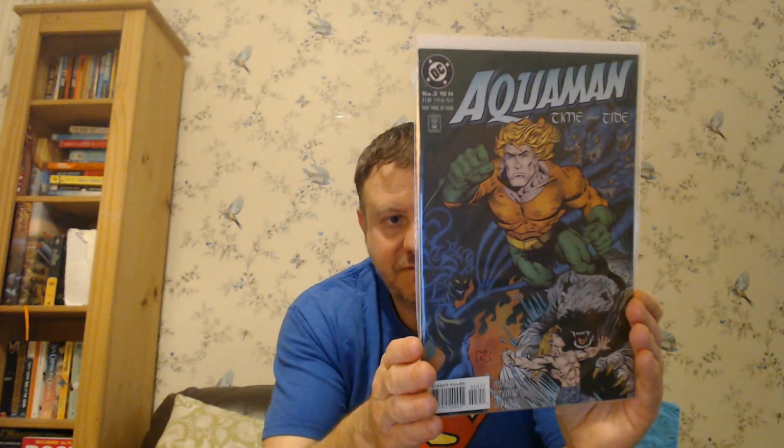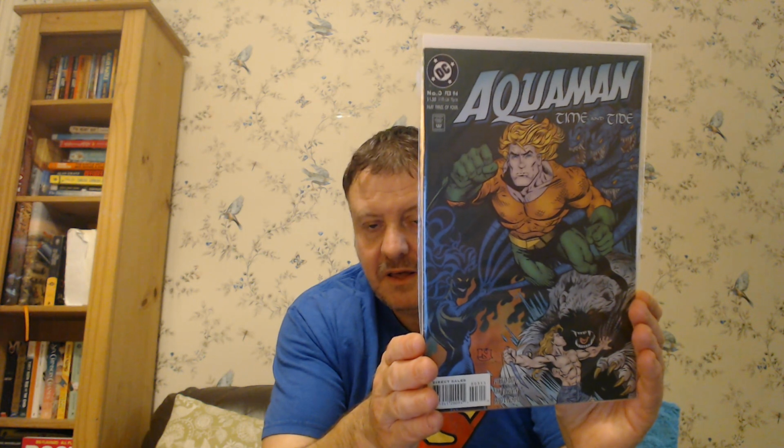And the final book I'm going to show you guys is a book from 1994. This is Aquaman Time and Tide, and this is issue number 3. And this is the first appearance of Corona, another villain who also goes by the name of Kako. £2 for that one. Birmingham Con of 2017. And another character from my encyclopedia.